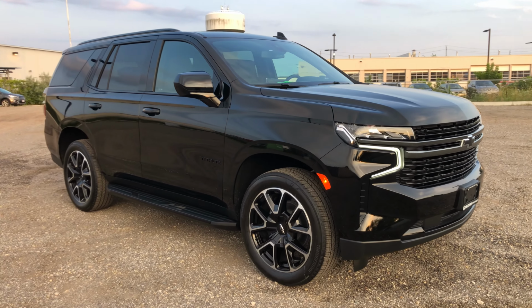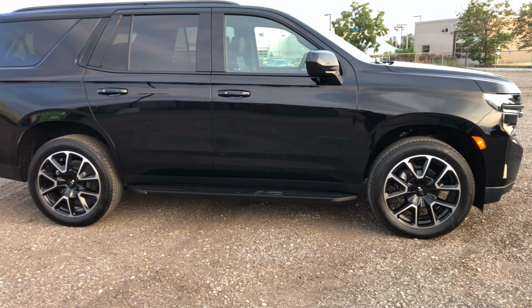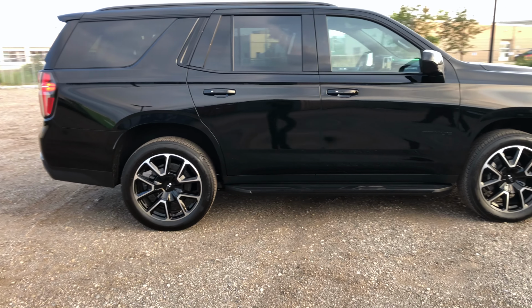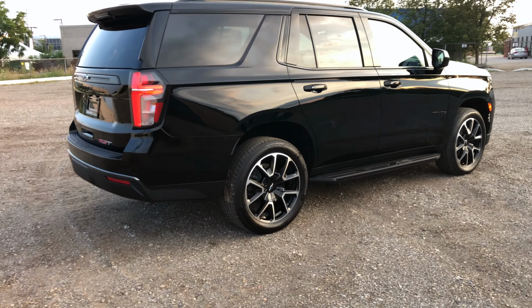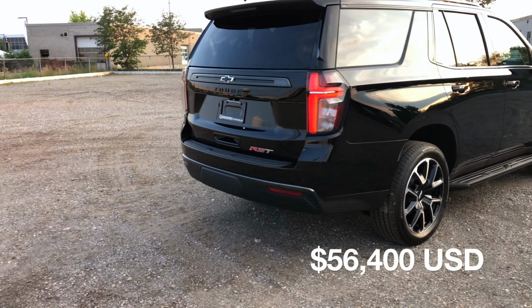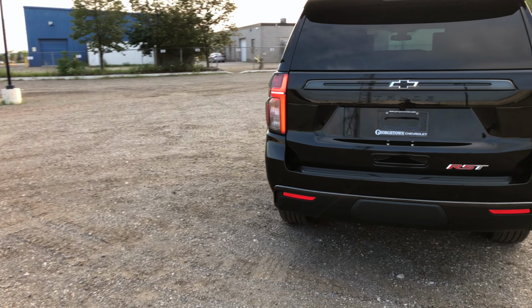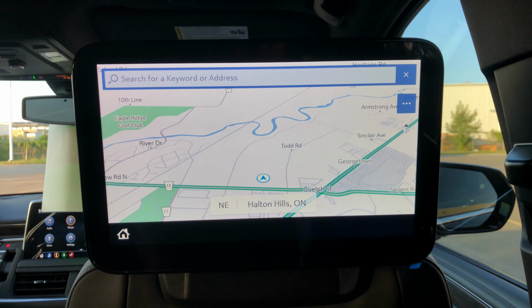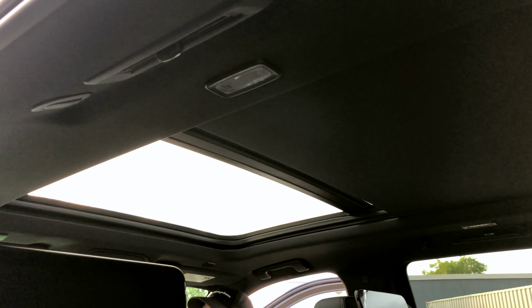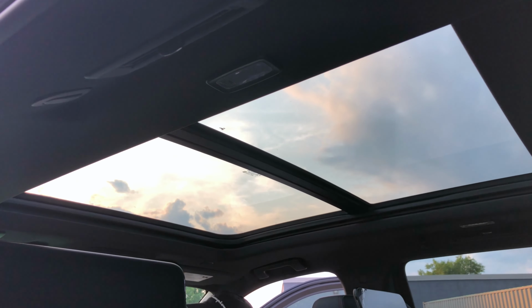So that brings us to the price of the 2021 Tahoe RST. The base model RST with the 5.3 liter V8 motor starts at $69,900 Canadian, or for our US viewers, that's $56,400 USD. But with some of the features picked on this particular model, like the rear seat media system with built-in navigation, the panoramic sunroof, and even the accessories like first, second, and third row floor liners, that brings the price well north of that.